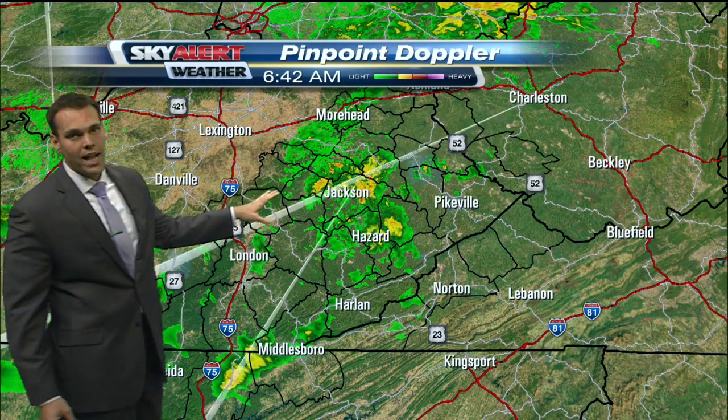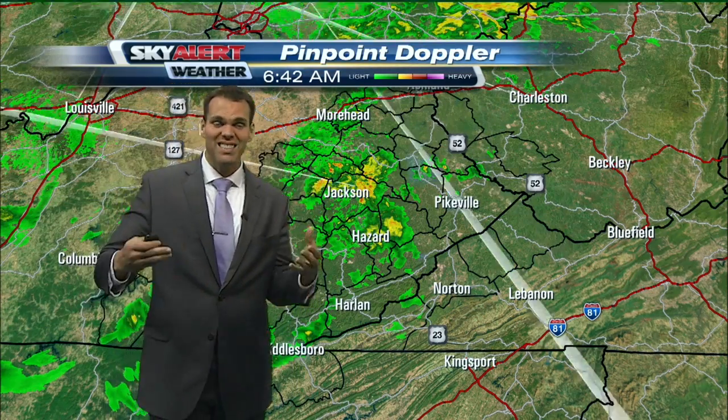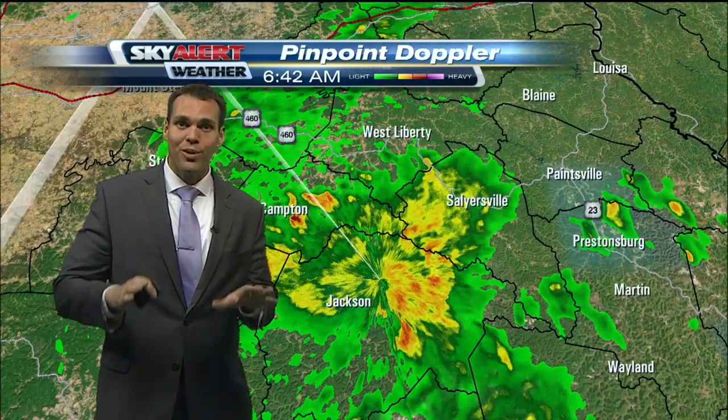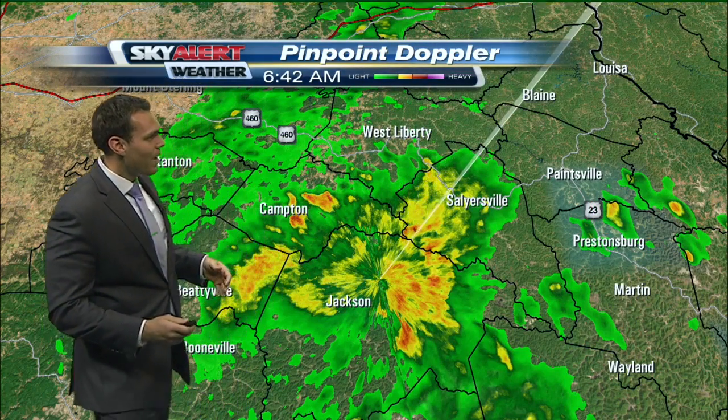Now let's get into the forecast. We are tracking some moderate to heavy rainfall working across portions of eastern Kentucky. This is actually really good news. We really need some of the rainfall. And I believe if you looked at my yard, you would agree with that, because we've been really dry.